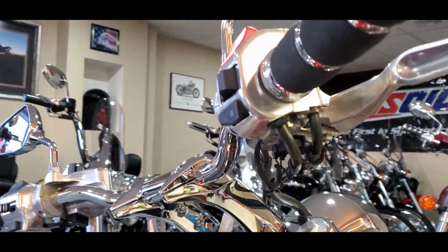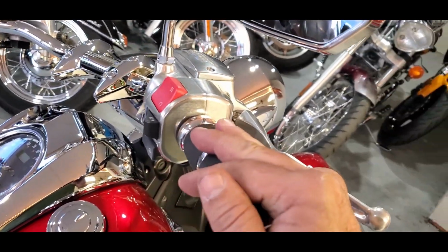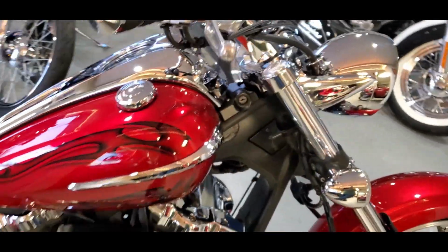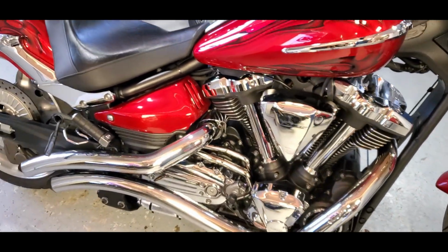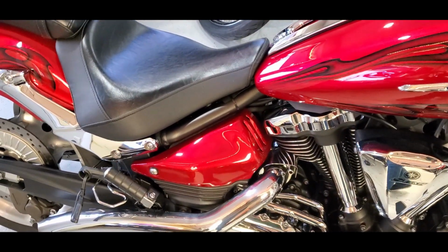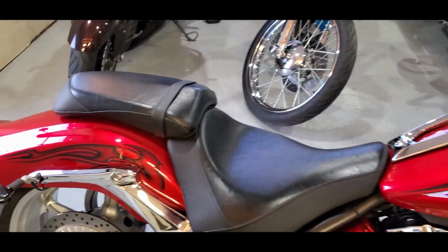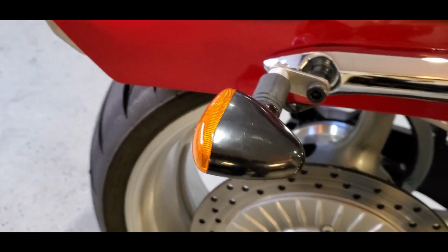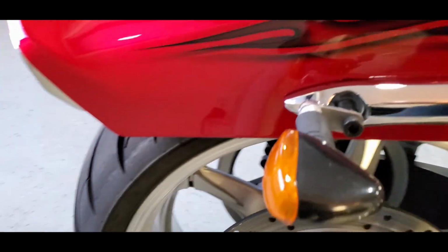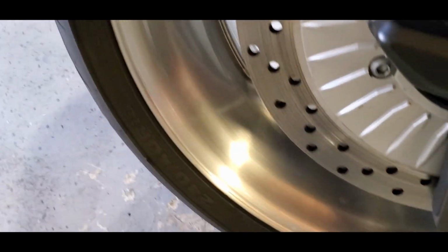So you can see the bar ends here. These are Avon grips, so that's aftermarket. The pipes obviously are aftermarket. This has a power commander. This bike is actually dyno tuned, so everything is working and spinning like a top. The blinkers here, these are aftermarket blinkers, but that's pretty much it.